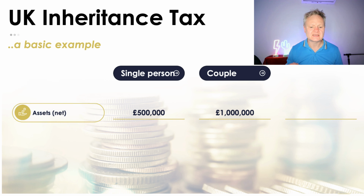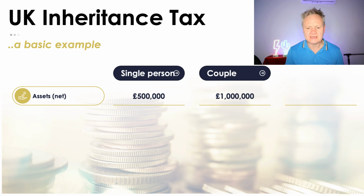This is a basic example, and we're going to look at a single person and a couple. And the reason for that is because IHT lifetime allowances are doubled as a couple. Whether you're husband, wife, civil partner, it is going to be increased by 2. So net assets, what did I put net assets for? Well, your inheritance tax is going to be based on net assets.